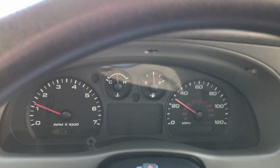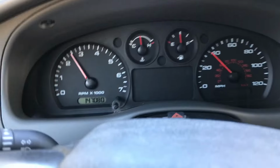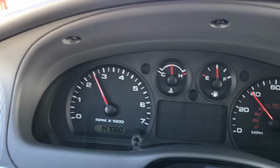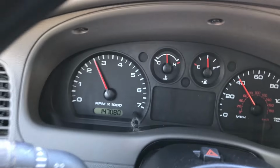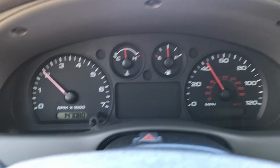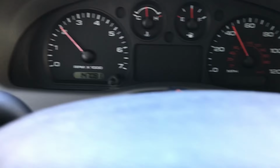Go ahead and downshift. About 40 miles an hour here. I'm going to go ahead and shift into fourth gear. You can see we're doing around 45 miles an hour. Truck's still really quiet. Drives great. No vibration in the wheel or anything like that. And I'm going to go ahead and shift into fifth here. You can see no grinding in any gear. Shift through all the gears there.